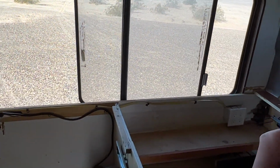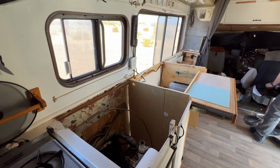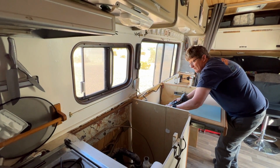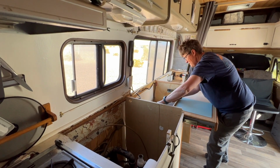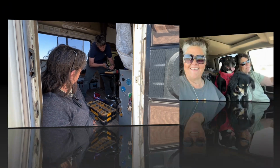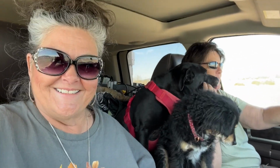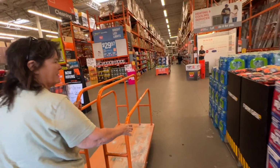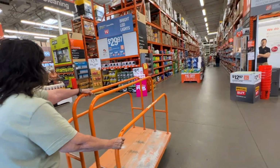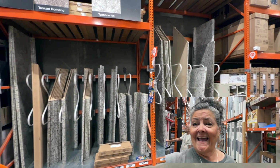Look at this. I came up and over. Rolling. That is amazing. We are headed to Home Depot to the countertop department, and I'm so excited. I see countertops. There she is.